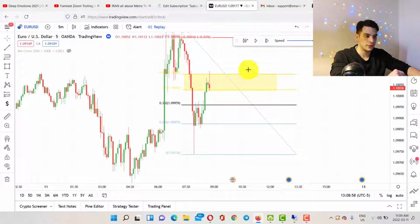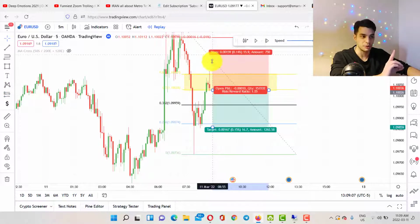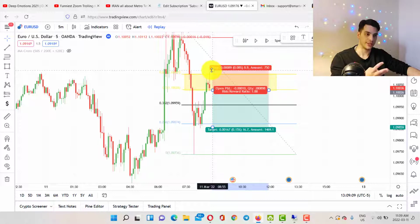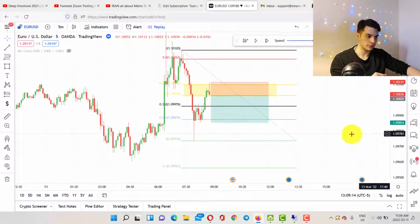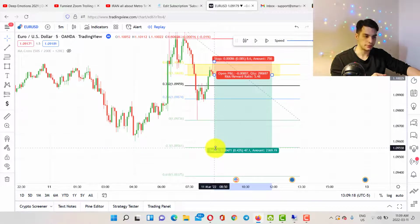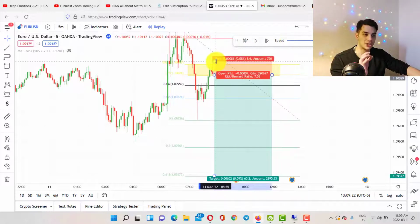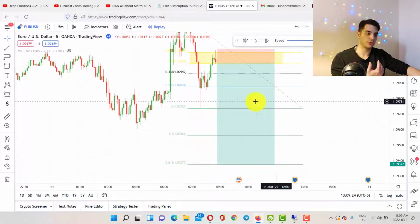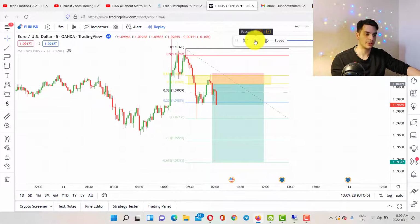Okay, this is it. See, it got rejected. It never broke above the golden zone. And then if you want to take your sell position here, that's the interesting part. You can take 2 to 3 trades and close the first one here, the second one here, and the third one here. Look at this. If you're patient enough and you want to just take one trade, it's a 1 to 7 risk to reward ratio. Look at this.